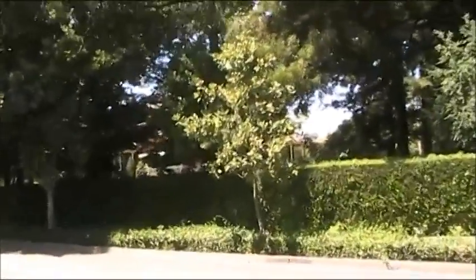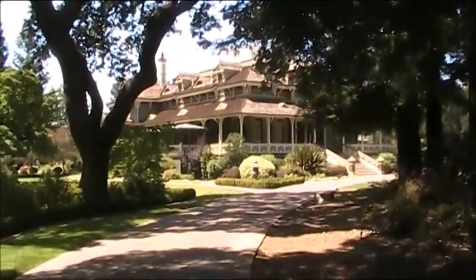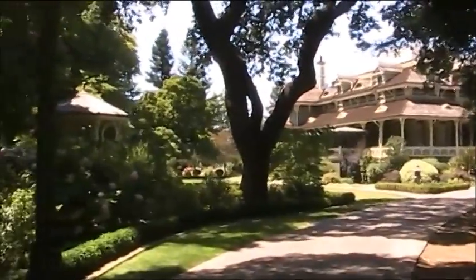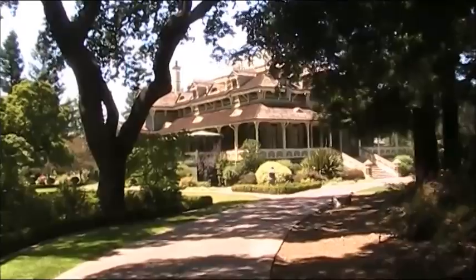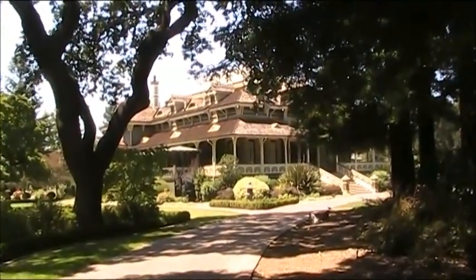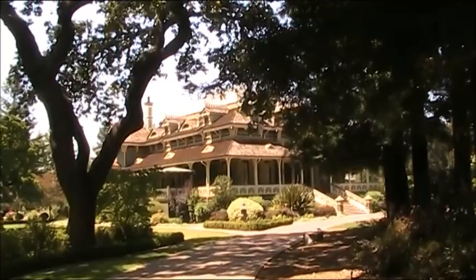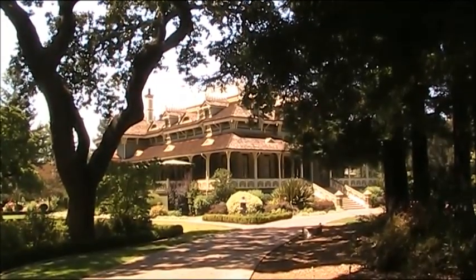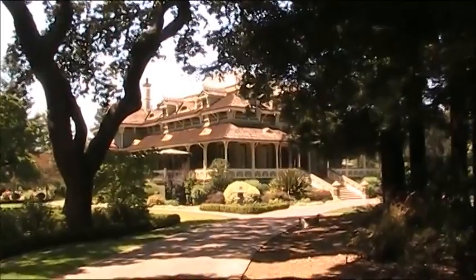And right over here is the Maribel Mansion. You can see the Maribel Mansion here on the side, along with the little gazebo, and it's really a stunningly beautiful, ornate Victorian with all the fancy gingerbread boarding. And this, of course, was featured in the 1966 Walt Disney movie Pollyanna.